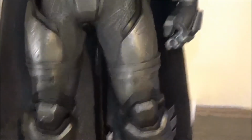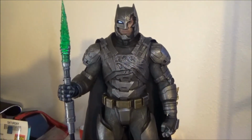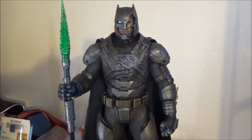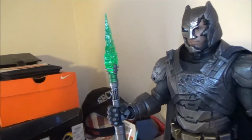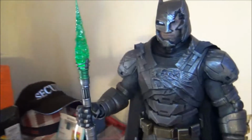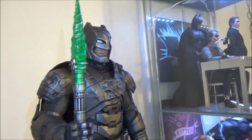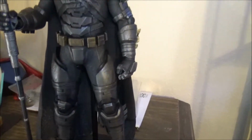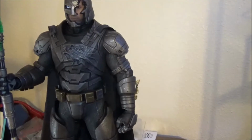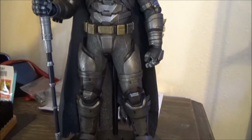Yeah, really great figure, but I don't know if I plan on keeping it. I may be selling it soon simply because I don't have enough room to spare, and I do plan on getting other figures that are more of my taste. Not to say that this is a bad figure, but I just don't have enough room. Okay, so we'll move on. Stick with me, guys.